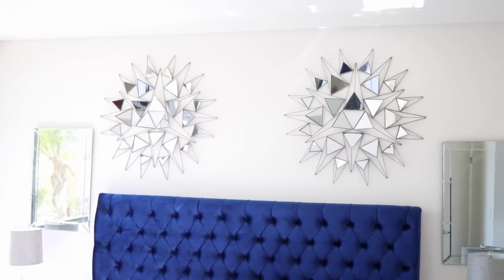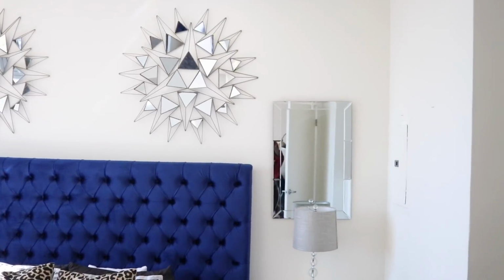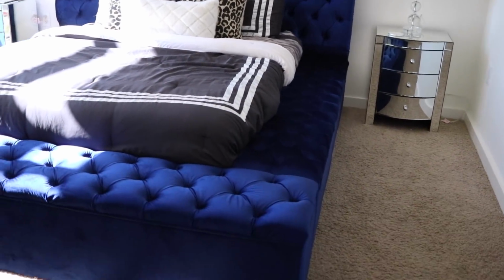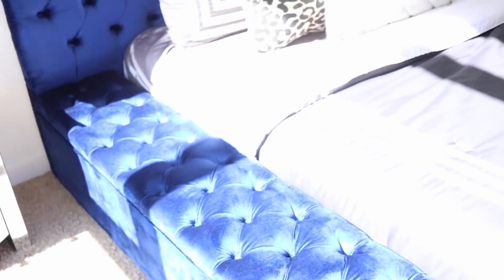I was so lucky because this was actually the last one in this color at the moment. But girl, I snatched it, and right above my bed, I just have that same thing that I had in my living room. I decided to put it because I needed something to put on the wall on top, and then on the side of the bed, I just have these mirrors that I got from IKEA for like $20 each, and I just put it right above my nightstand.